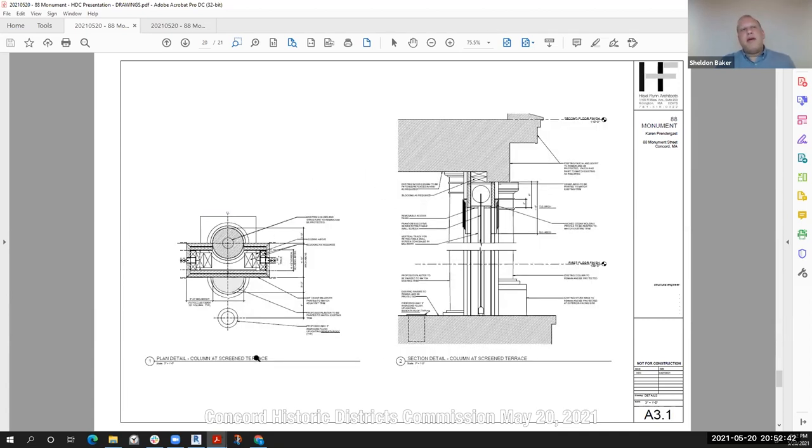And we just wanted to emphasize the column at the screen terrace. We know this is a bit of an addition. So the original column is simply this structure right here. We're looking to retain the original columns with their bases and then build around them so that the retractable screen could run between these two built out areas here.